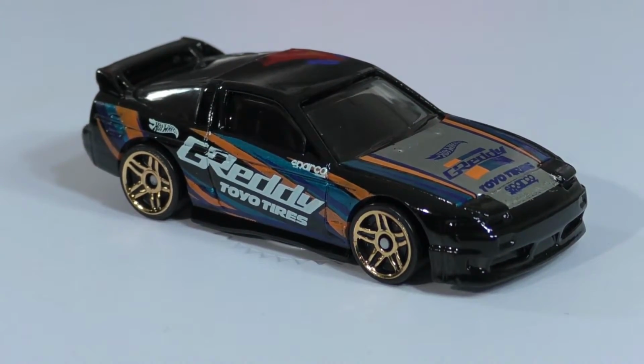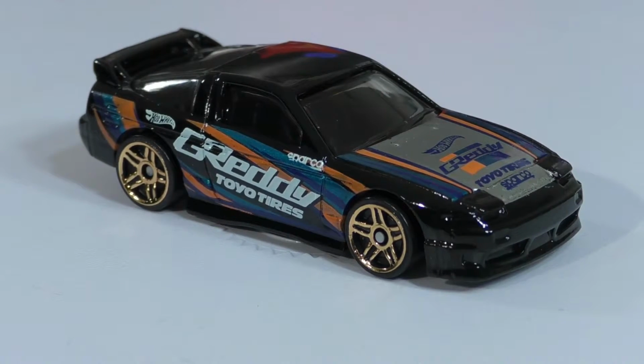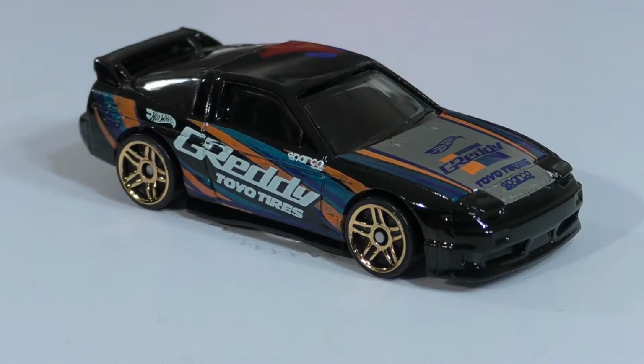So the first time this one came out this year, it was white. This time it's black. The logos are basically the same, but this time it's on a black base instead of a white base.